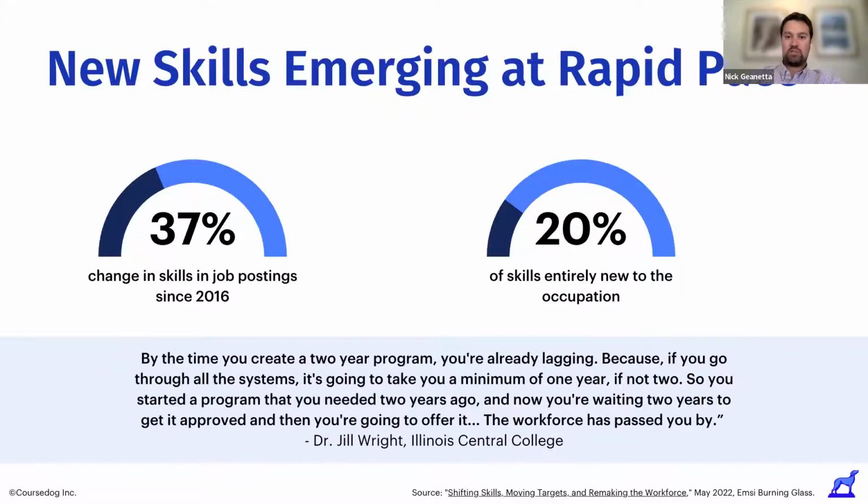They found that 20%, or 1 in 5 skills listed in the job posting, was entirely new to the job posting compared to the same job posting in 2016. This rate of change is pretty interesting when you think about how your programs and courses are or aren't changing within the same time period.